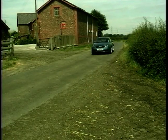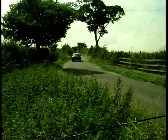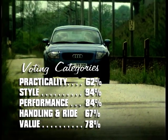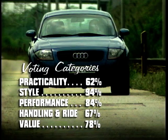This really is a two-seater car, and even children will feel crammed in the back of the Audi TT, but that's not the point. This is a brilliantly built car with first-rate materials, and assembled with as much care as a Swiss watch.